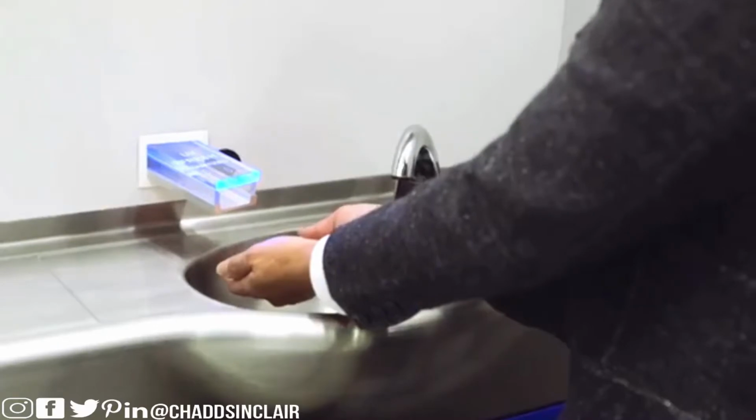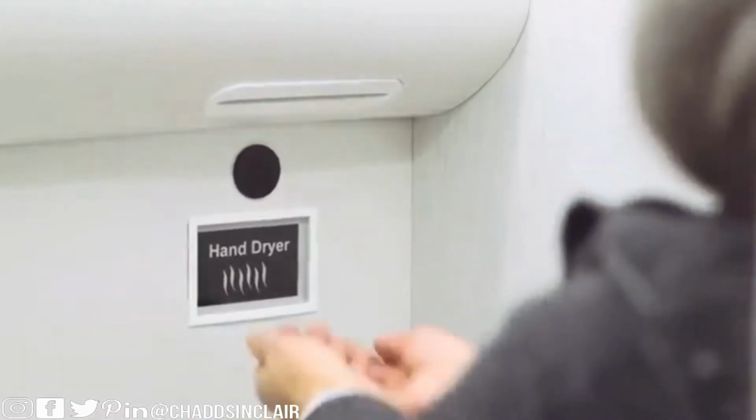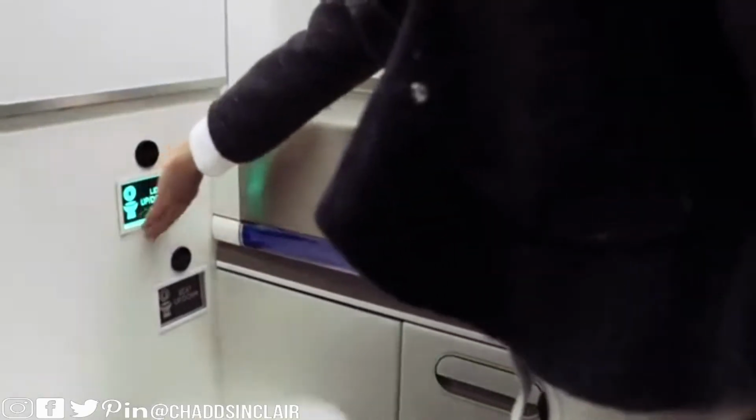For extra protection, the faucet, soap dispenser, hand dryer, and toilet seat will all be hands-free.